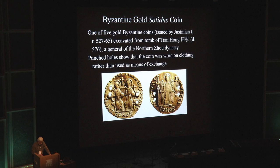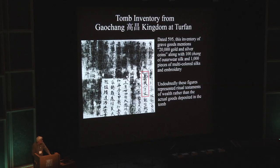We do have some references in texts to gold coins as well. This is a tomb inventory, but clearly they did not deposit 20,000 gold and silver coins in the tomb. This is really a ritual testament of value, not referring to actual coins. So the gold coins, to the extent we find them at all in the Chinese world, were merely decorative rather than being used as currency.